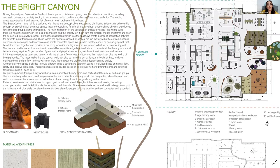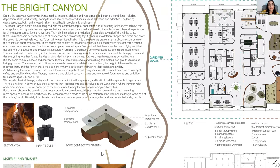During the past year, the coronavirus pandemic has impacted children and young people's behavioral condition, including depression, stress, and anxiety, leading to more severe health conditions such as self-harm and addiction. The leading cause associated with an increased risk of mental health problems is loneliness. The Bright Canyon Health Clinic is designed with a central concept of connection and eliminating isolation.